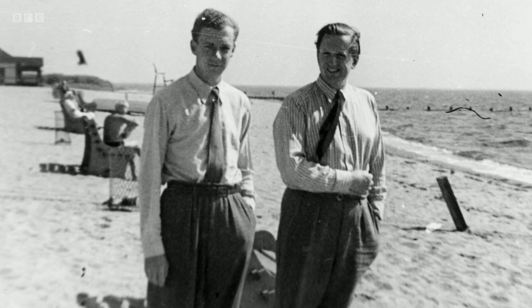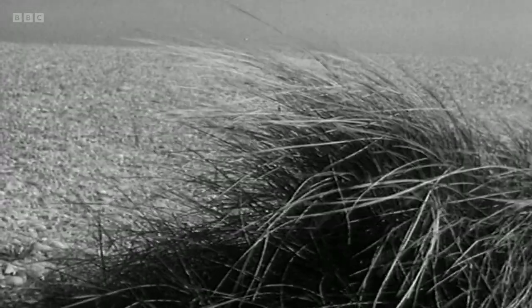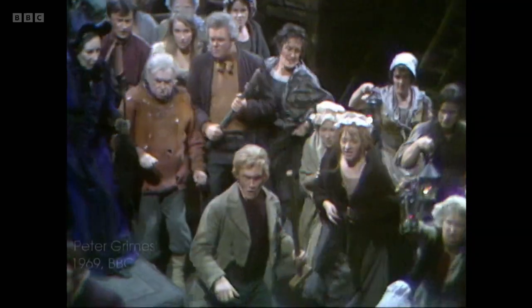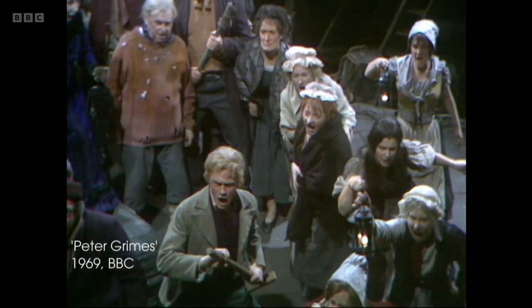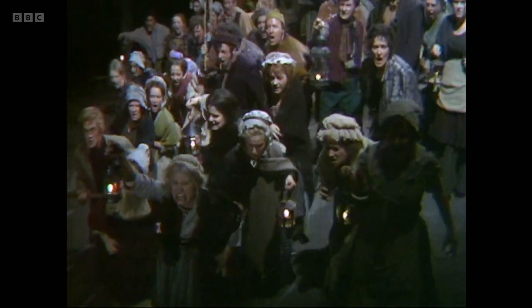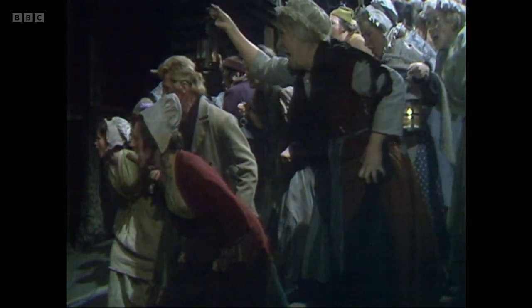After just a few years, Britten began to yearn for his homeland and returned in 1942 to continue work on the opera that would make his name. Peter Grimes, seen here in a later full-colour BBC television production, tells the story of an outsider fisherman turned upon by his coastal community.